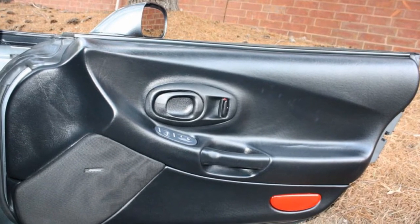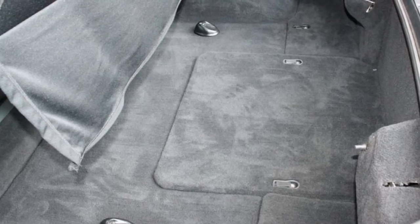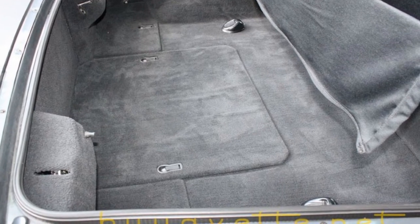Here you can see the door panels with the Bose speakers. And the back area is clean. Good, clean storage area.